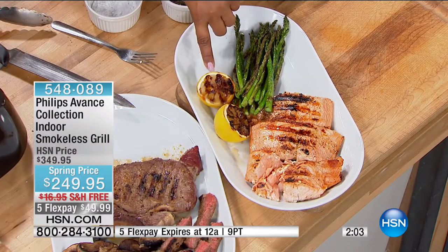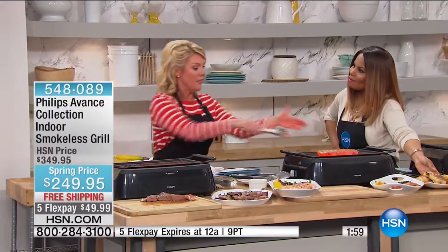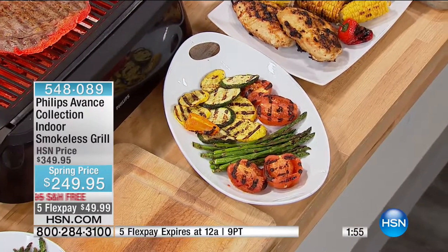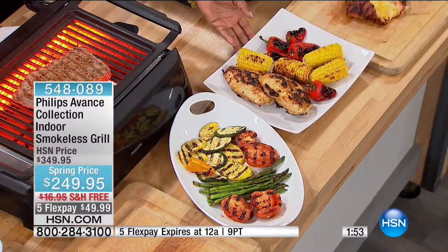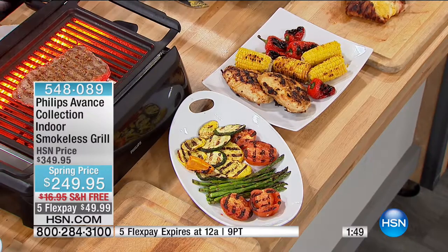Asparagus, so hard to do on a regular grate because why? It rolls right in. Philips has spaced their grate so that you can do these smaller vegetables. We love the chicken. I love the caramelization of the corn. Again, I wasn't standing out there with foil-wrapped corn burning my fingers. Great. And I did it right here.